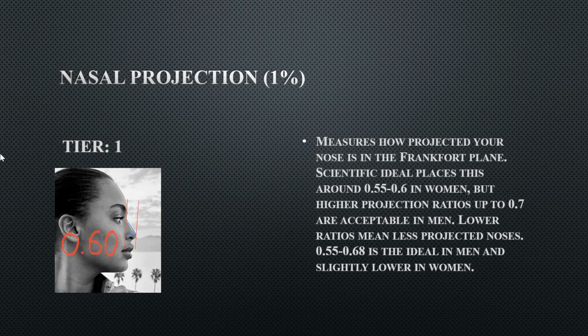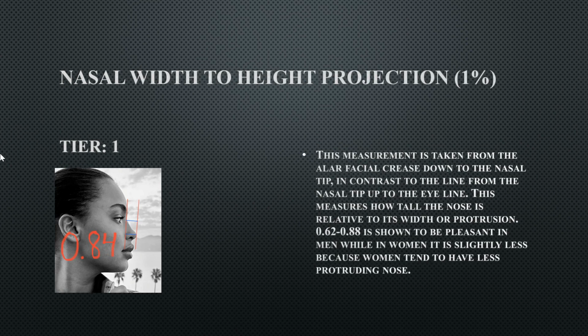So it goes from the nasal width divided by the nasal bridge, and 60% means that she does have a very projected nose. Her nasal width to height projection, and this indicates how lengthy her nose is, and she does have a very lengthy nose, which is perfectly fine.